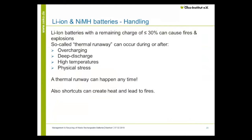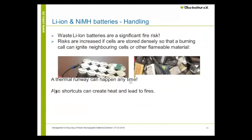Additionally, shortcuts when the poles are bridged can also create heat and lead to fires. And this is a quite serious concern because of the high energy densities. Waste lithium-ion batteries are known to be a significant fire risk in recycling enterprises all around the world. And the risk is even higher when batteries are stored densely, so that one burning cell can ignite neighboring cells, such as in this battery pack to the left, or in a pile of batteries as seen to the right. And also, of course, if the batteries are stored next to other material that might burn.